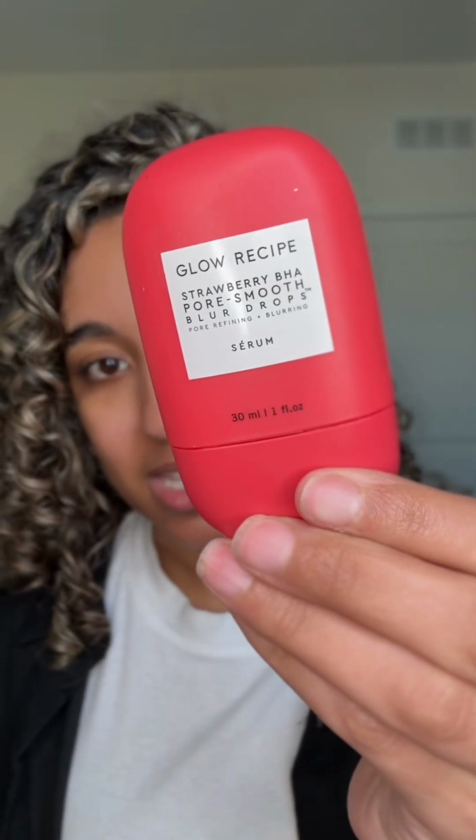I am not a primer person. This technically is not a primer, it's a serum. The Glow Recipe, it is the Pore Smooth Blur Drops. You want to make sure your skin prep is completely absorbed into the skin. Just apply a tiny bit in the areas where you want a little bit more smoothing.